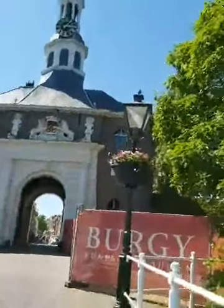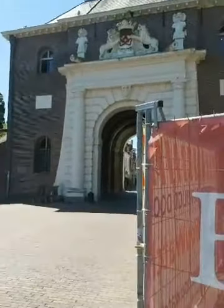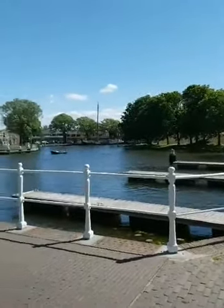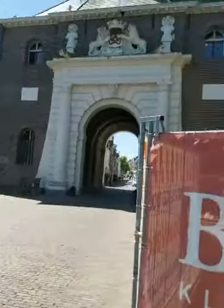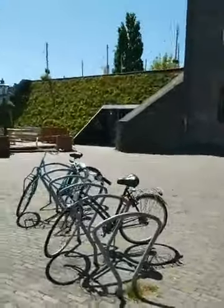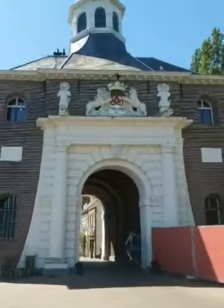As you can see, this is the city gate. This is called Zeil Gate. Actually, as we just now saw, Leiden is a city which is surrounded by water. So in the ancient days, people built city gates in order to come and go out of the city, for fortification. This is a little bit like Galle Fort, but it's the same concept. You can see the walls here, the ancient walls, and this is the city gate.